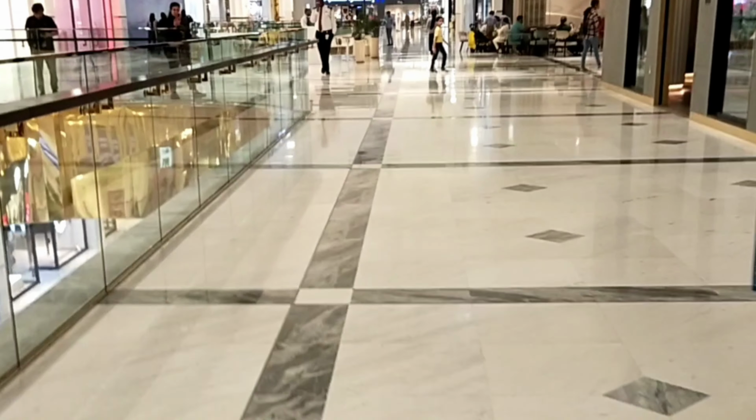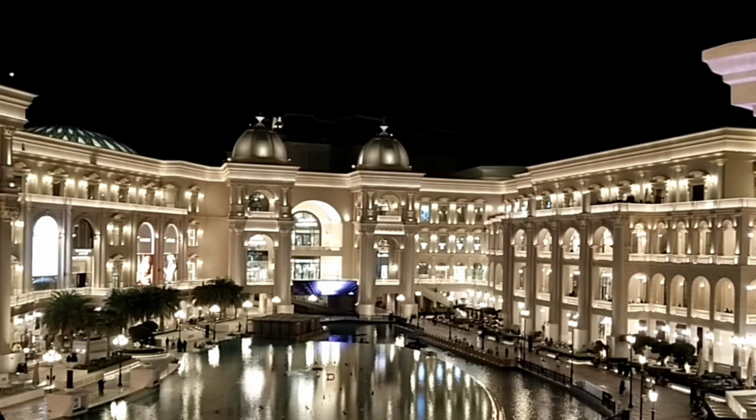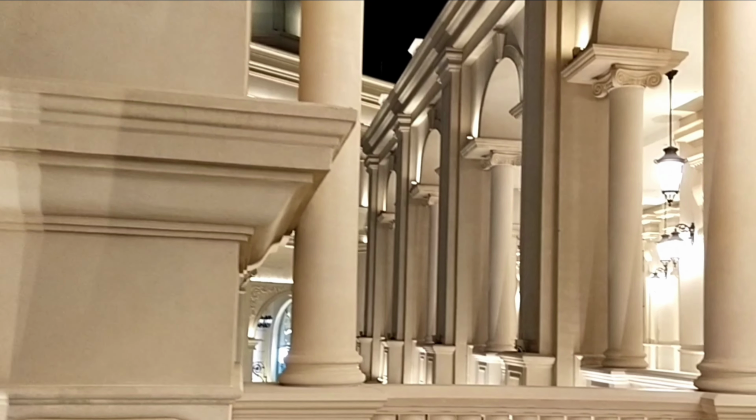Now, let's explore the retail paradise that awaits inside Qatar Vendome Mall. From high-end fashion brands to exquisite jewelry stores, this mall is a shopaholic's dream come true. You'll find it all here, whether you're looking for the latest fashion trends or unique luxury items.